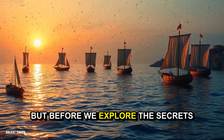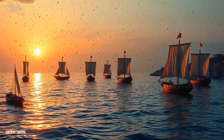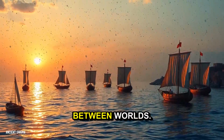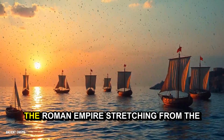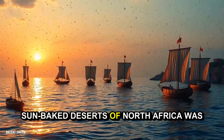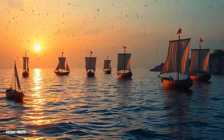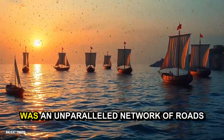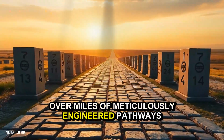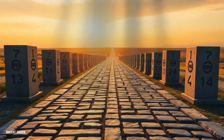But before we explore the secrets of Roman trade routes, let's take a moment to appreciate the Greeks, whose mastery of commerce and navigation turned the Mediterranean into a bridge between worlds. The Roman Empire, stretching from the misty highlands of Scotland to the sun-baked deserts of North Africa, was a marvel of organization and ambition. At the heart of its success was an unparalleled network of roads, over 50,000 miles of meticulously engineered pathways that connected cities, forts, and markets across the empire.